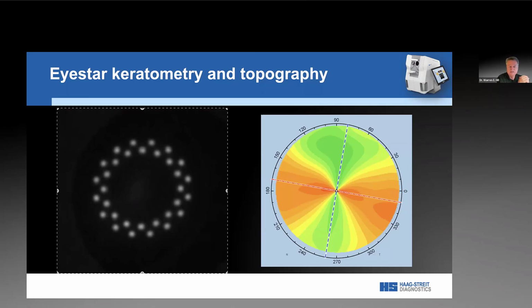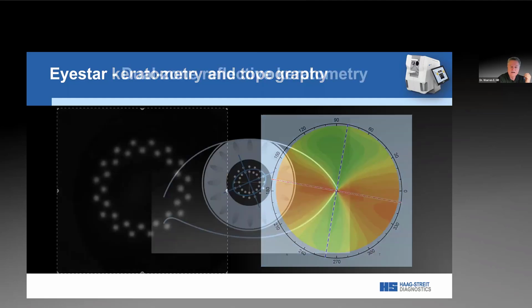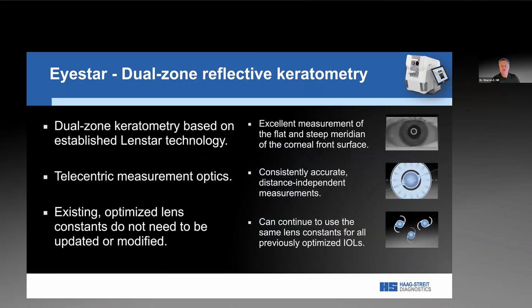And one thing you might notice about this right away is that the two rings of LED lights that are used to measure the cornea, they're not in the same meridian, they're canted. So they're separated by about 11 degrees. And what this does is it increases the density of our measurements. So it's the same dual zone keratometry that made the LenStar so famous. It has telecentric optics, which means if the patient's a little bit forward or a little bit back, it doesn't really impact the accuracy.